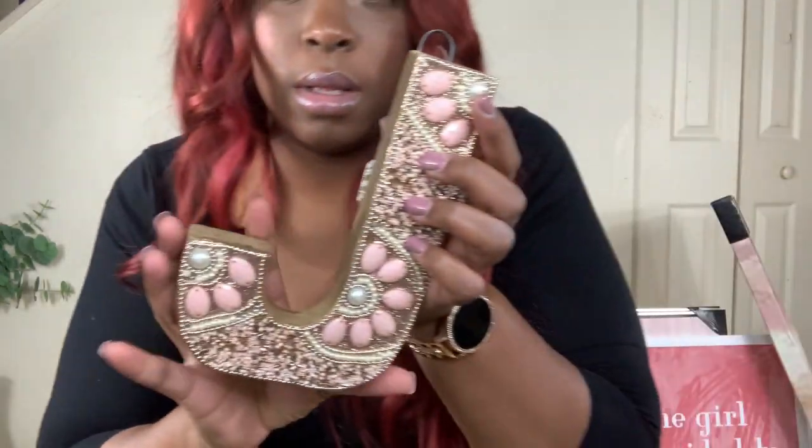The second one is this beautiful J. Let me see. Can y'all see it? Let's cut the light down. Can you see it? Oh my gosh, y'all. This is so pretty. Look at this J, y'all. It is so gorgeous. So this piece was, I believe, $6. Like, $6 from Burlington.